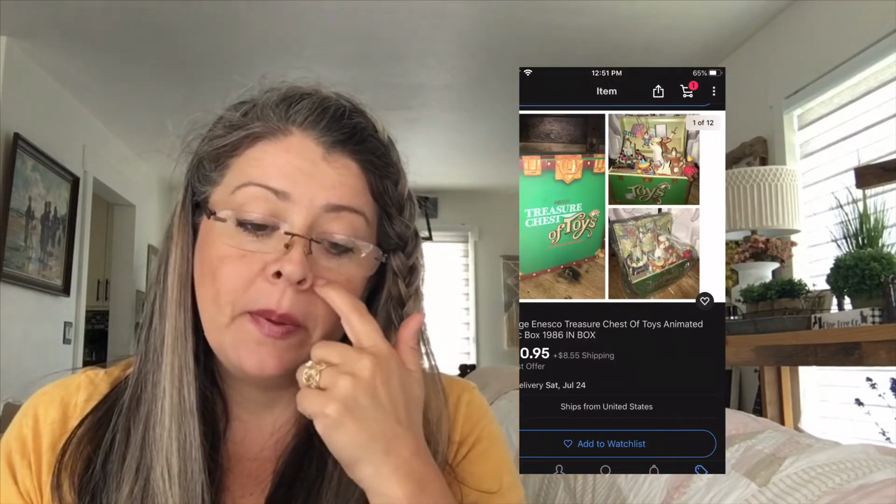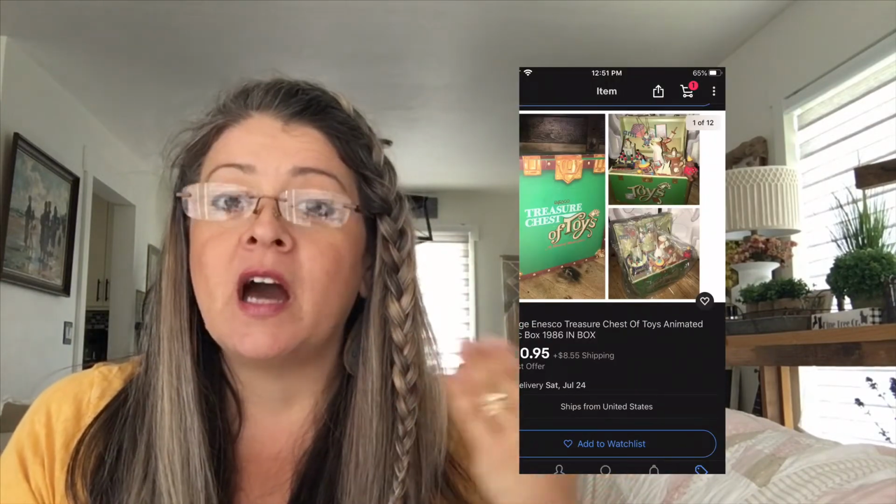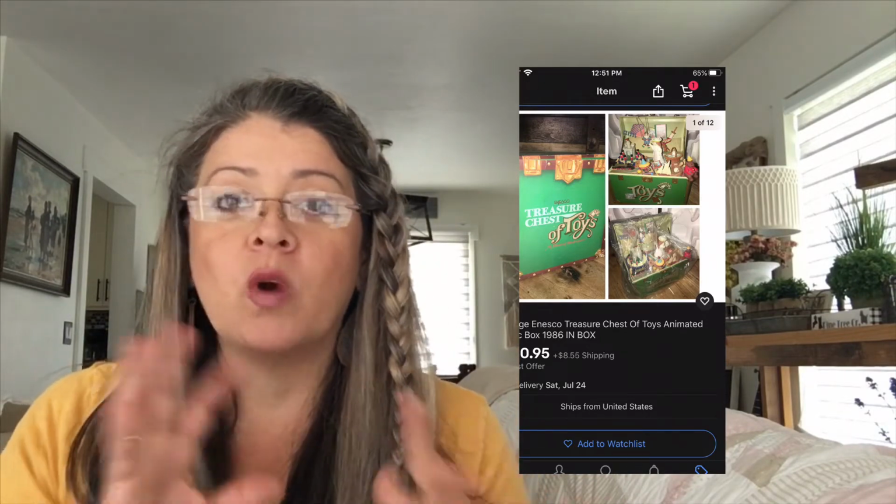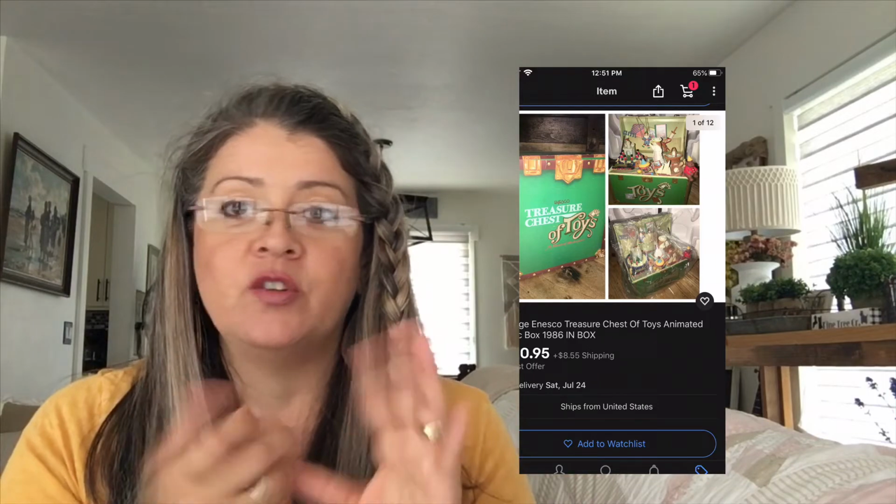What listed this week? This week at the thrift store, I picked up two very cool pieces. They were both by, I think it's called Encinco. They're vintage, and the first one is a treasure chest of toys. Picked this one up for $5. Got it listed this week for $130.95. Really cool. Works and everything. Spins, like you crank it up and it spins.